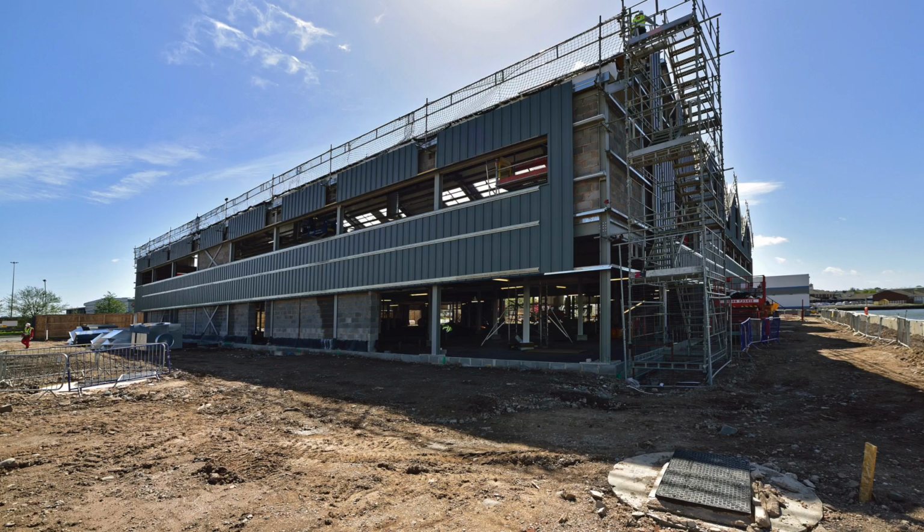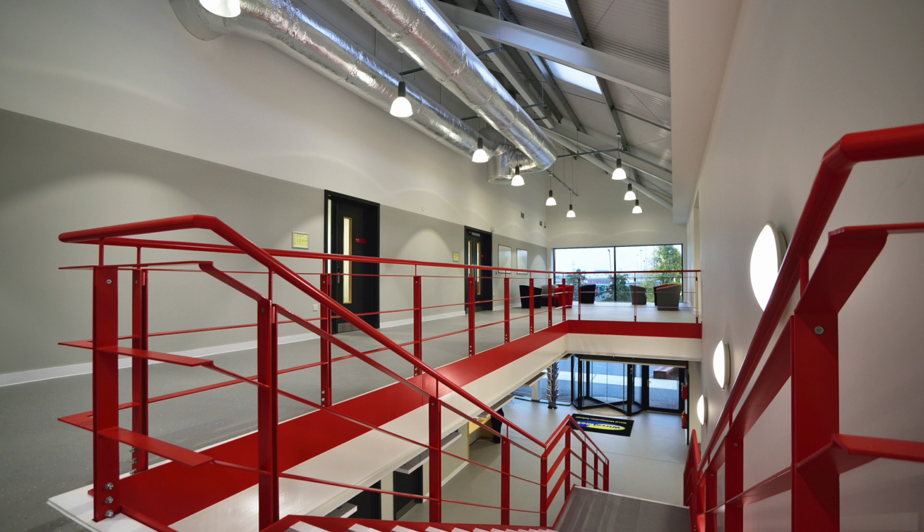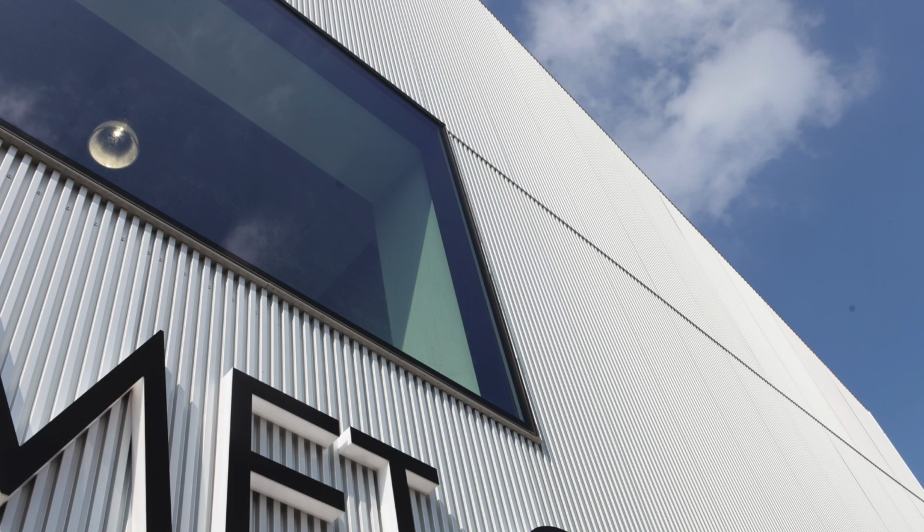brief for the architects. Wirral Met is in its 165th year, so we're very much part of the history of Wirral, and this building has been designed and created to bring in and represent the old and the new. So the red in the building you'll see in the stonework of the area, in the colour of the bridges. It's very much a part of Wirral's history.